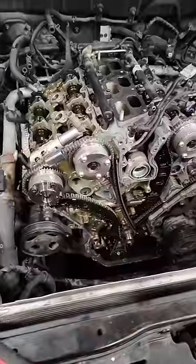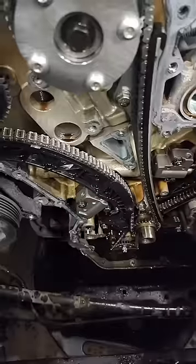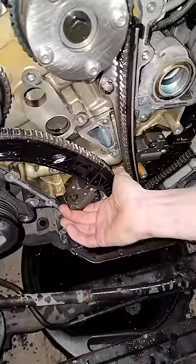2011 Hyundai Genesis. It was in a couple weeks ago for timing chains, and now it's running rough. Engine lights on, and well, just check this out. We had to strip it back down because it jumped timing. You'll never guess why. Timing chain tensioner failed. Brand new Cloyes. Supposed to be locked right now.